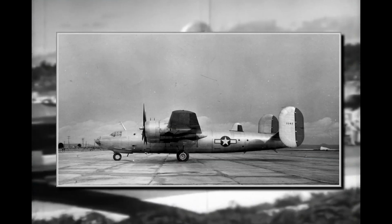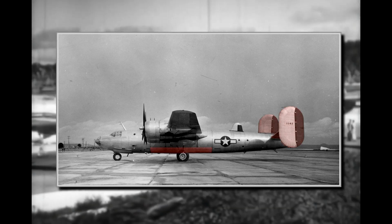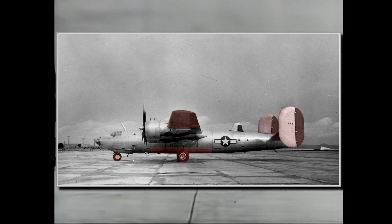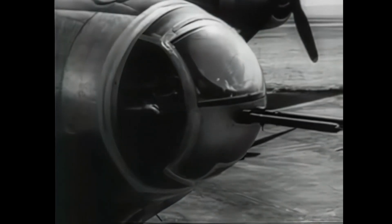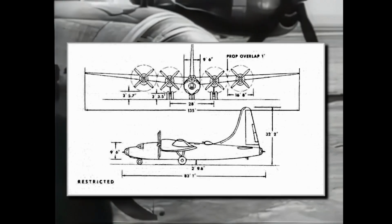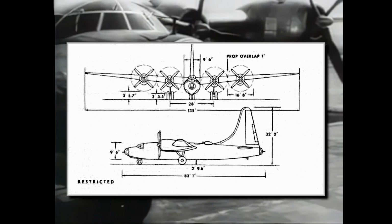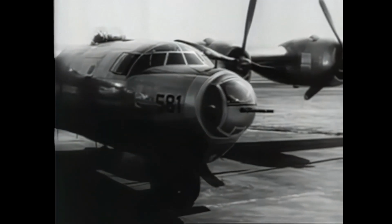The Consolidated design initially looked like an evolution of the B-24, featuring dual-tail design, roll-up bomb bay doors, Davis wing, and tricycle landing gear. But there were plenty of differences between the two bombers. The new B-32 had a cylindrical fuselage, almost 17 feet longer than the B-24, and its wingspan was 25 feet wider. It was also designed to use remote-controlled turrets and a pressurized crew compartment, similarly to the B-29.